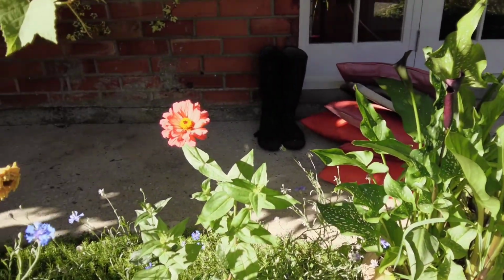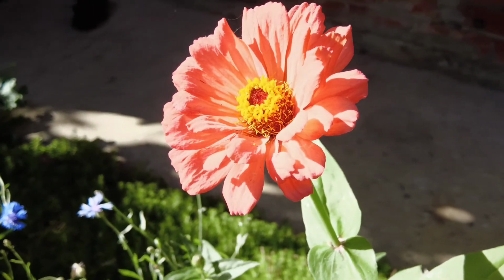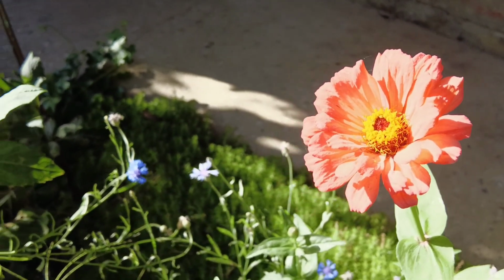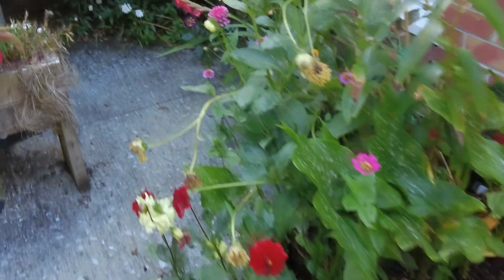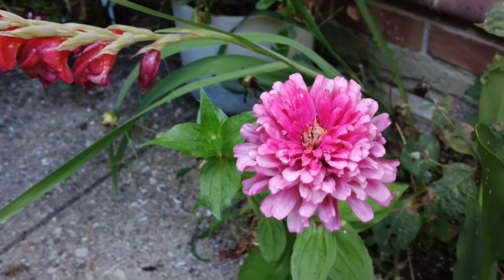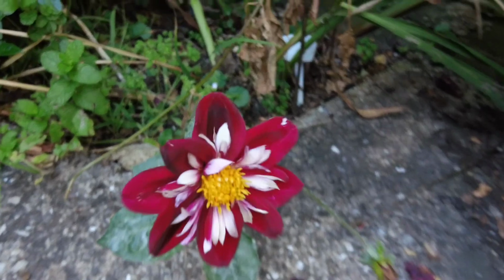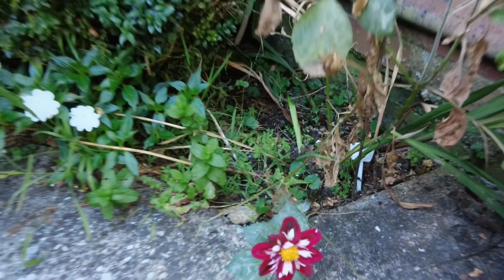And my zinnias, I'm very happy with my zinnia. Look at this zinnia, a very nice orange zinnia here. Not really orange, more like peach, something like that. So beautiful. I actually have another zinnia in here, this pink one. Look at that. Oh, there's a flower from my Joyful Investment. So beautiful.